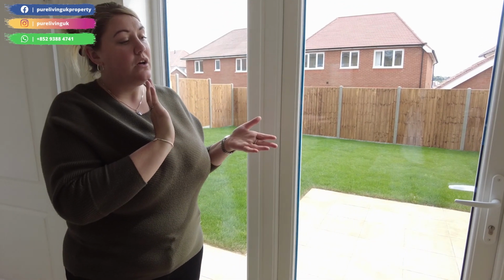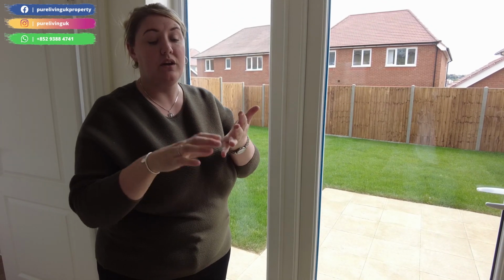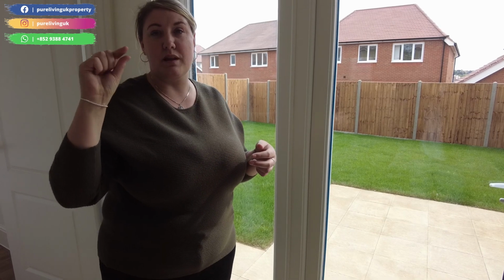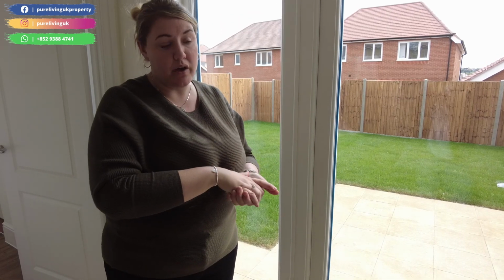If you do have any shrinkage, it is considered homeowner maintenance. So if you find any today, we will do it for you. If you find any within the first 7 days of moving in, we'll do it for you. After that, if it's under 2 millimeters, which is about the width of a pound coin, we will consider that homeowner maintenance. Anything over that, we will come out and do for you.